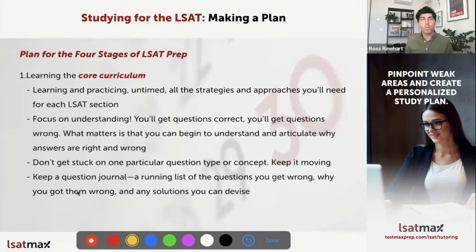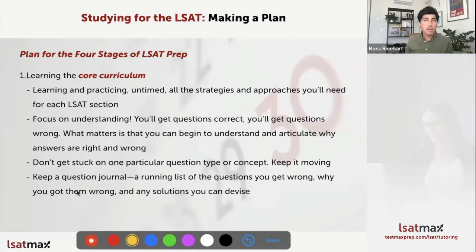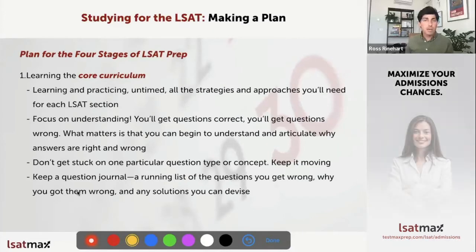You should write out why the correct answer is correct, why you answered the question incorrectly, and any solutions you could think of to avoid missing a similar question in the future. At LSAT Max, we think this is so important to the study process that we give all of our tutoring students a spreadsheet to do this.